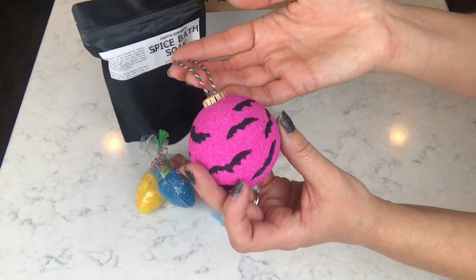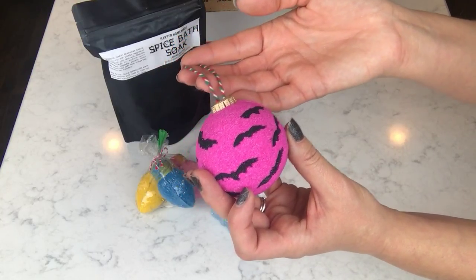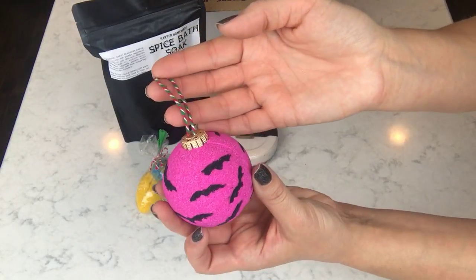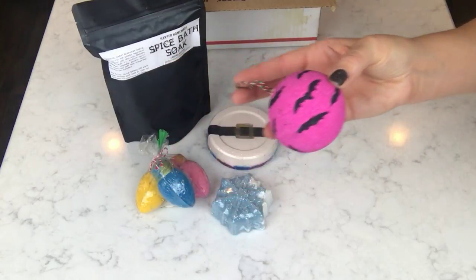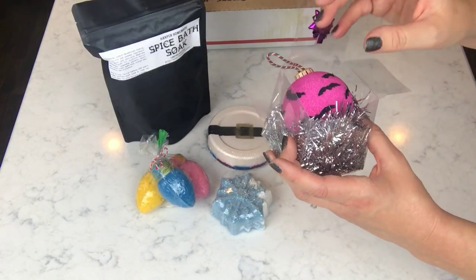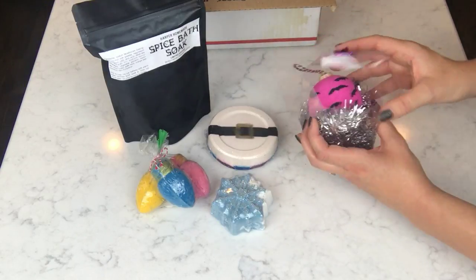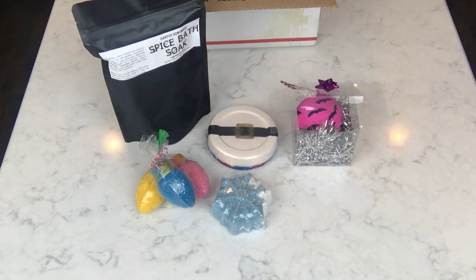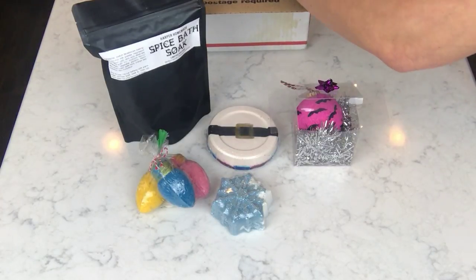But anyway, this is so fragrant right now. All I can smell is Fruit Loops, and it's awesome. So I'm sure the iced cranberry is just as awesome. But anyway, look at the little box it came in. How adorable. Just like a real Christmas ornament. So that's my Deck the Halls ornament from Sweet Shop of Horrors.